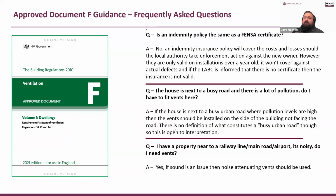Is an indemnity policy the same as a FENSA certificate? Nope, not at all. An indemnity policy covers costs and losses should a local authority take enforcement action against the owner, as the new owner, because indemnity policies don't really kick in when they're selling houses. They're only valid on installations that are over a year old. So if they have an indemnity policy and the job was put in less than a year, it's not valid, doesn't protect them. It doesn't cover against actual defects if LABC knows. So if they got a failed job, doesn't work again. They don't protect anybody because you're trying to put an insurance policy on something you know has already failed. It's like trying to insure your car after you've had an accident. It doesn't work.